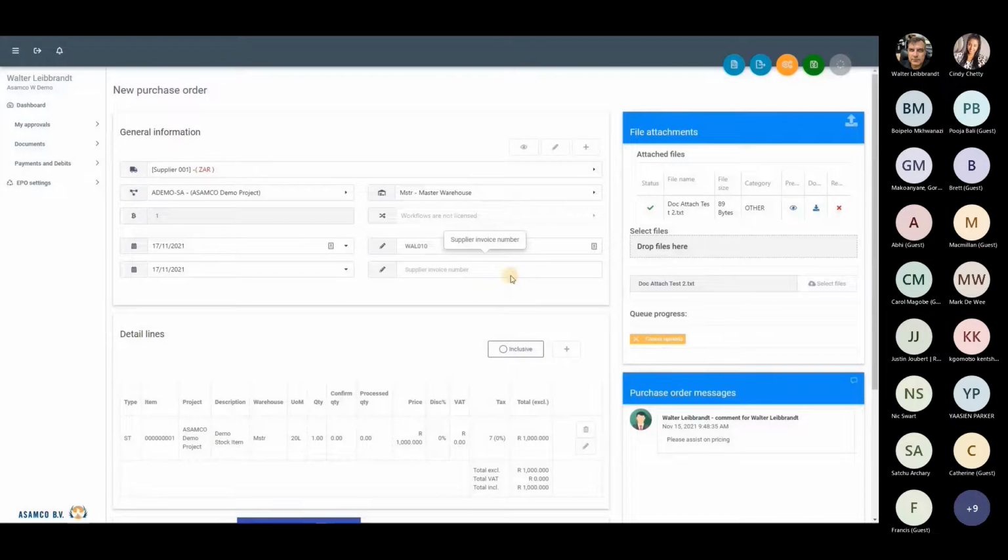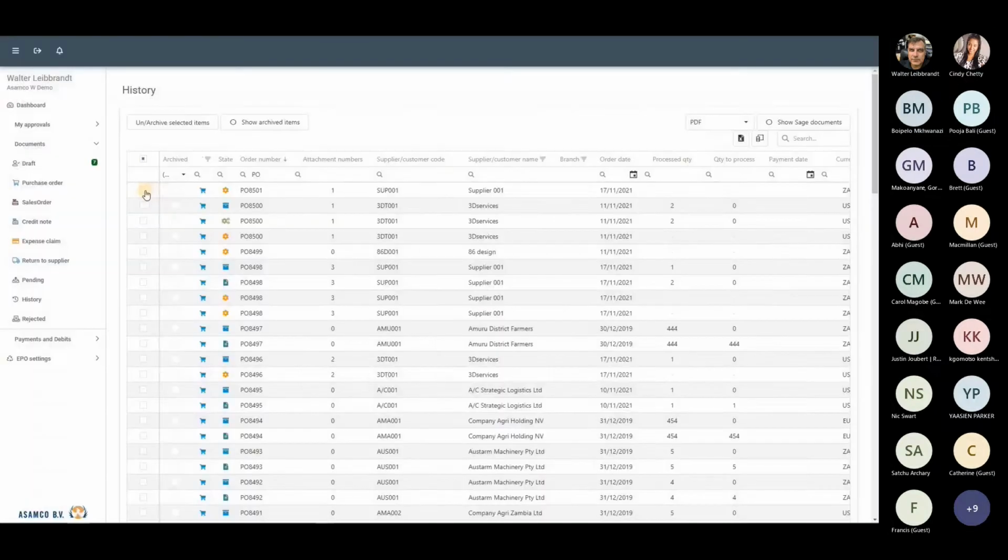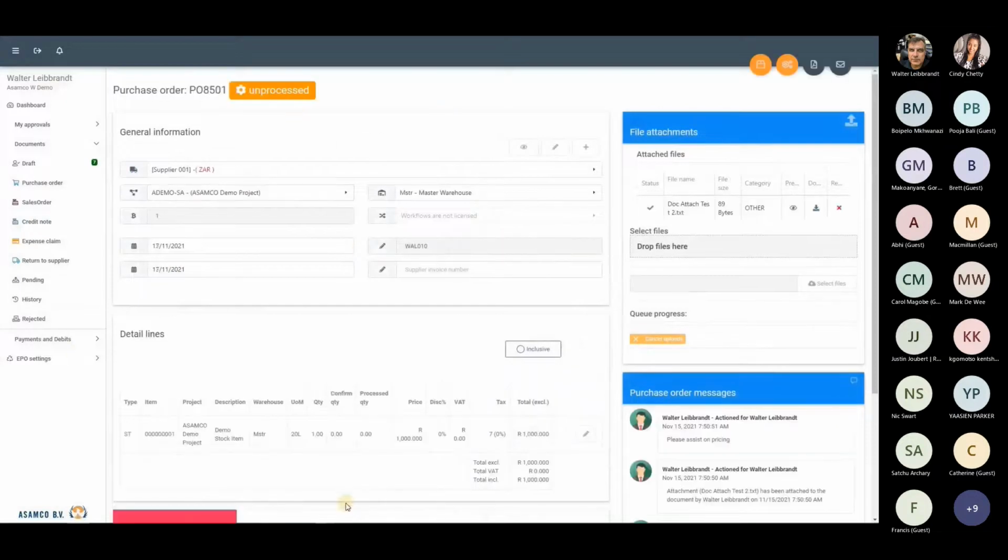By clicking on the submit button, it will immediately process this and put the reference within Sage Evolution. From the history page, I can select the document last processed, and by double clicking it, I can revise the document that I've just processed. I can now do a goods received note, or I can process an invoice directly. By changing certain features on the document, I will now be able to process the document from here.